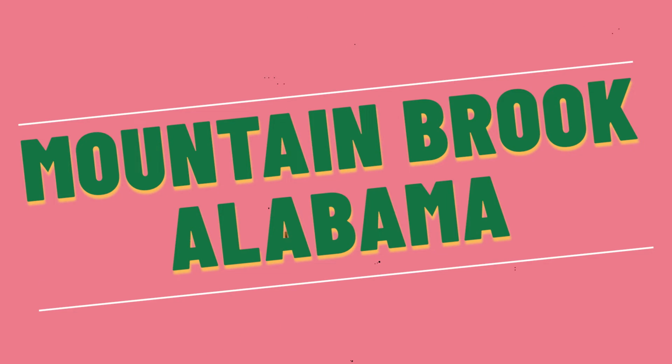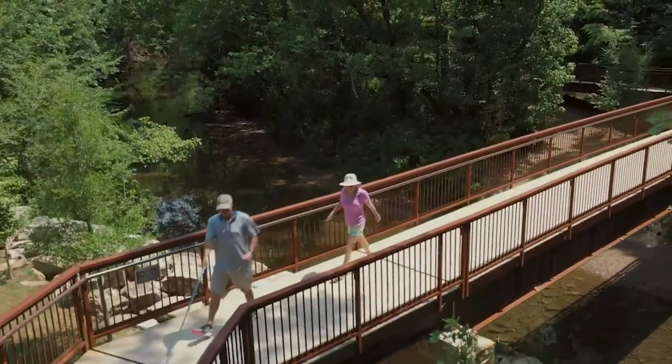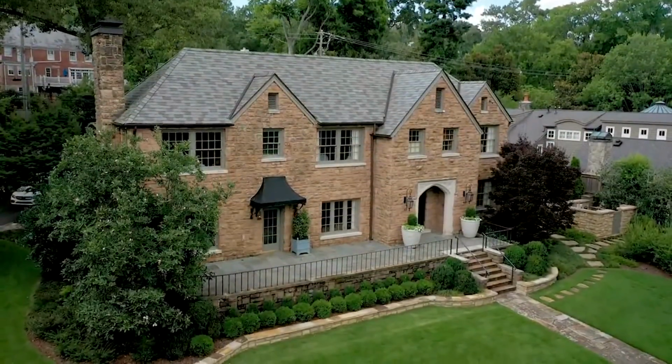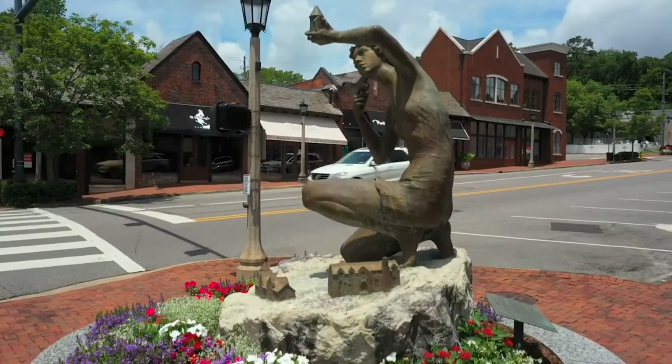So today we're going to talk about Mountain Brook, Alabama. I love Mountain Brook. It's well known for being this very quaint hamlet in Birmingham. It actually borders the Birmingham city limits. Mountain Brook was started in 1929, so that tells you that there's some amazing homes there that have a lot of that historical feel, a lot of the architectural elements that people are looking for, trying to put into their new homes today. So when Mountain Brook was designed, it was a vision of Robert Jemison, a real estate developer.